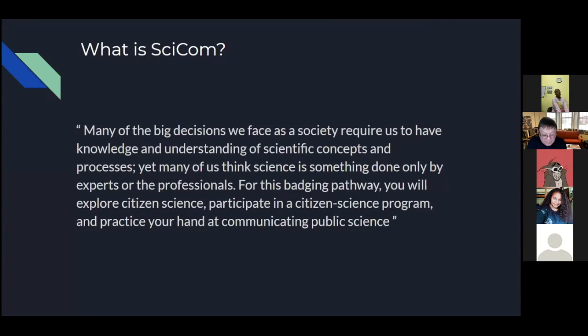So, what is SCICOM? According to the badge definition, many of the big decisions we face as a society require us to have knowledge and understanding of scientific concepts and processes. Yet many of us think science is something done only by the experts or the professionals. For this badging pathway, we explore citizen science, participate in a citizen science program, and we practice our hand at communicating public science. So what we get from this badge is that we use science to communicate.